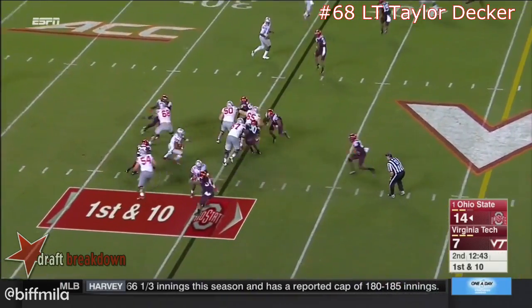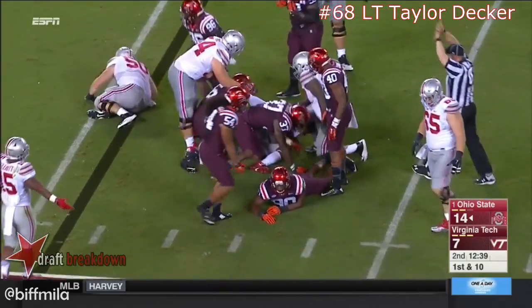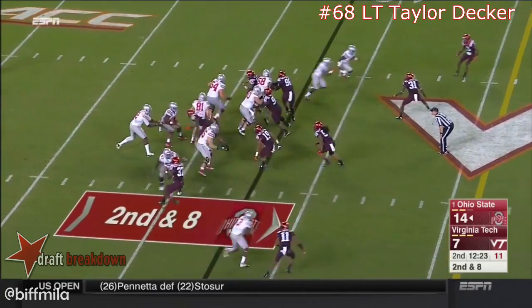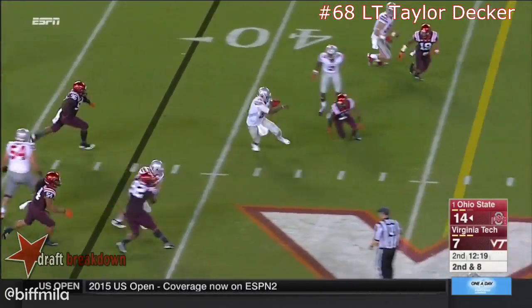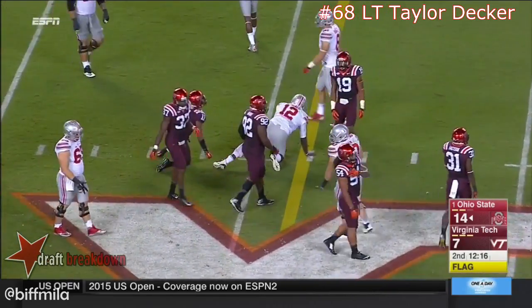High snap, Miller, hesitation. Makes a cut, but just runs into heavy traffic. So 2 carries, short gains for Miller. 2nd and 8, another high snap, and again traffic. Jones looking for room. Flag comes out as the big fella picks his way near the 1st down marker, but again it's in that holding zone.